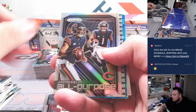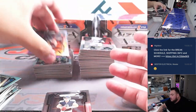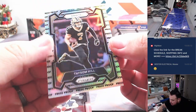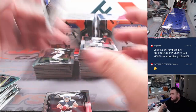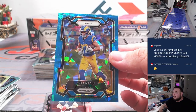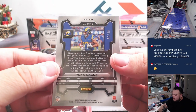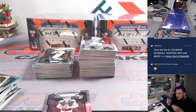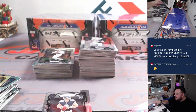Ooh. Taysom Hill. What is this one here? Oh, it's press proof. Taysom Hill. Interesting. Never seen that one before. Wow, look at that. Puka Nacua. Blue ice. We'll take that. 90 out of 99. I'm telling you guys, this second half is going to be nuts. Watch. Really, really nice second half so far.